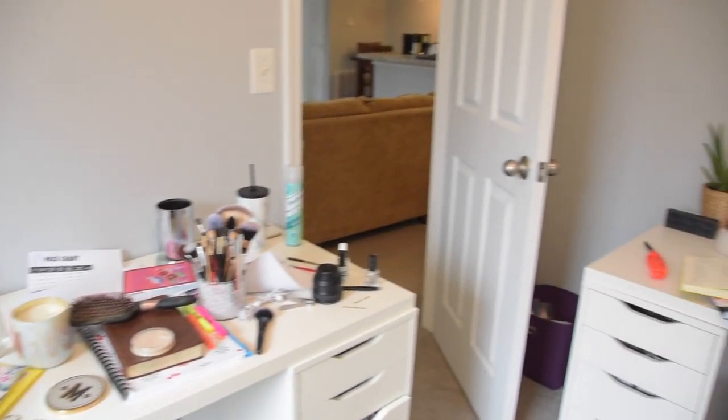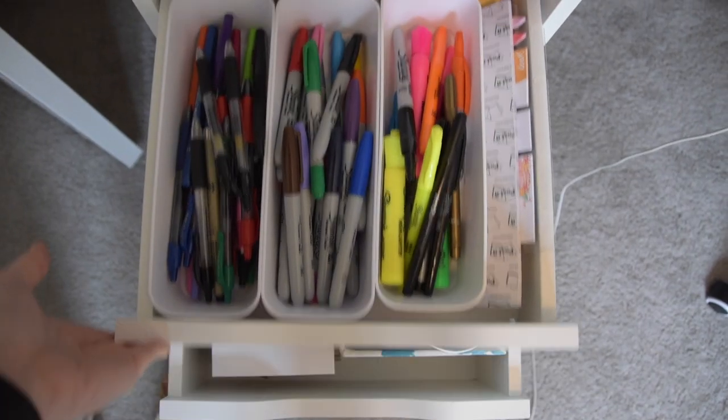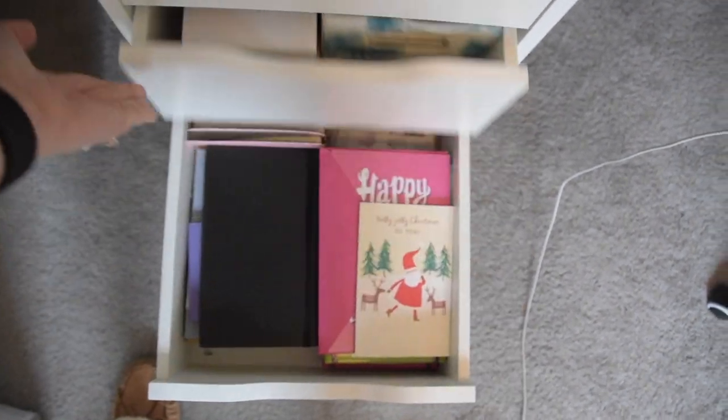The top of the vanity is the smaller size Liminin tabletop from Ikea with an Alex 5 drawer that has all of my hair and makeup stuff. We're not gonna focus too much on that today, just tidy it up a bit. The main focus today is the larger size Liminin desk, which is longer and wider, with another Alex 5 drawer that needs a lot of TLC.